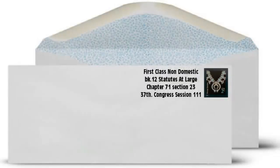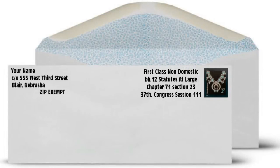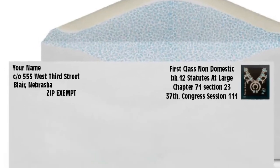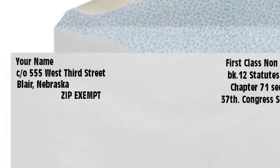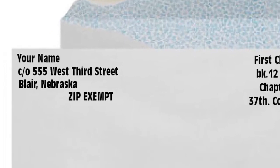At that point, you can go ahead and put in your return address in the upper left-hand corner. And when you do that, make sure you spell out your name and then spell out your address. Remember to make sure that you spell out boulevard or way or street, as I've heard that can have an effect on it as well. Not positive. Again, I didn't have that results in my little tests, but you should go ahead and do that. Also, make sure you spell out the full city and the complete and total state. So do not use the 2-letter abbreviation. And then underneath it, I wrote zip exempt.